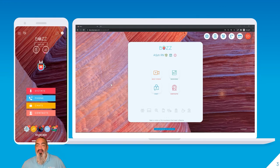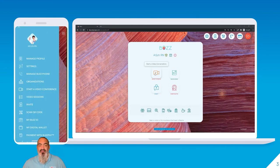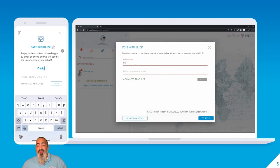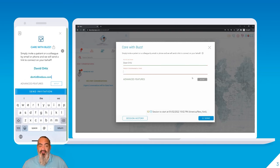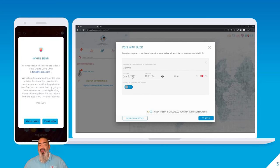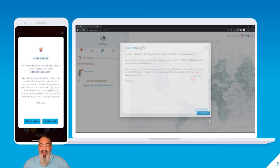Another great telehealth feature built inside Buzz is the ability to send out a video conference. I can send out a Buzz video conference invite to anyone who has an email address or a text phone number. And I can do that without having to send any software for them to download. As I enter their email address or phone number, I hit send invite and Buzz will send an invite on my behalf. They'll get a message received from me on behalf of Buzz to get started with the telehealth video conference.